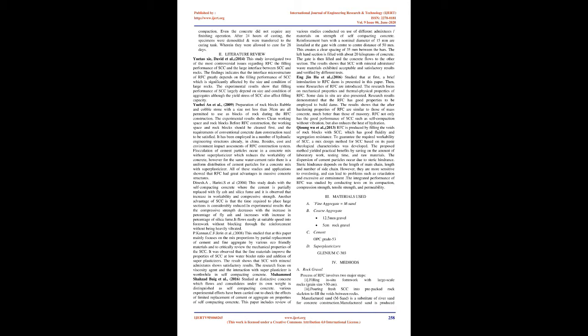Muhammad Shahzad Beg et al., 2016, studied a distinctive concrete which flows and consolidates under its own weight, distinguished as self-compacting concrete. Various experimental efforts have been carried out to check the effects of limited replacement of cement or aggregate on properties of self-compacting concrete. This paper includes a review of various studies conducted on use of different admixtures and materials on strength of self-compacting concrete.